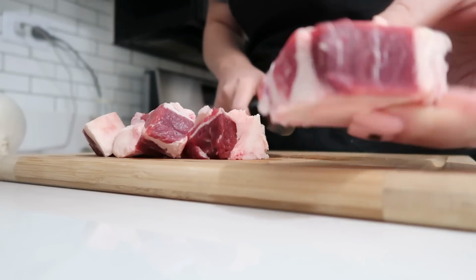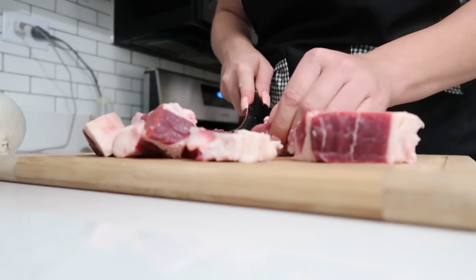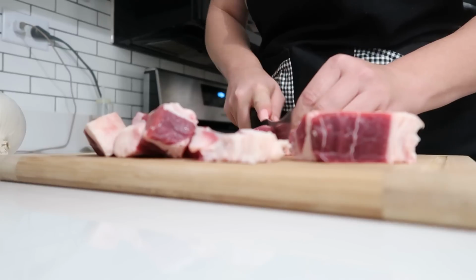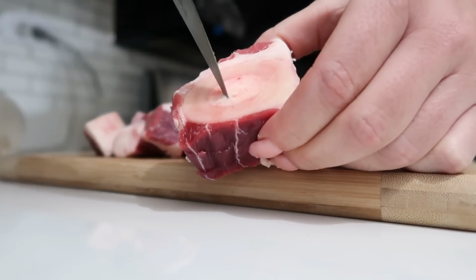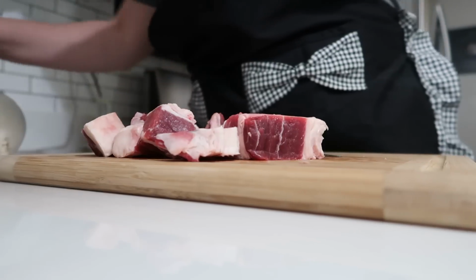And then I just leave this part just like this, and I serve that in the bowl. Like I said, Leo likes to eat around it, and so do the girls. And they actually take out this piece right here, the marrow of it, and they love it. So, to each their own.